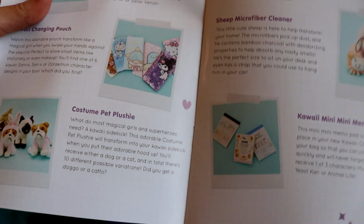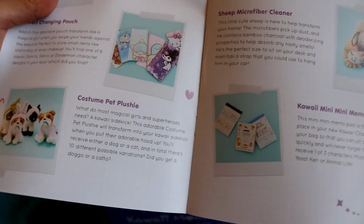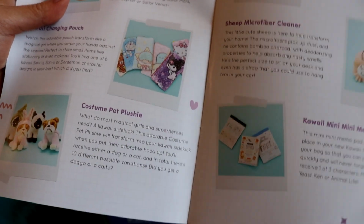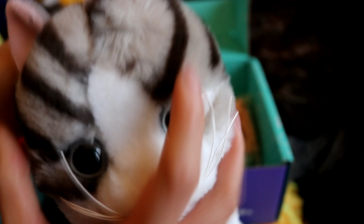What do most magical girls and superheroes need? A kawaii psychic. This adorable costume pet plushie will transform into your kawaii psychic when you put their adorable hood up. You either receive a dog or a cat. And turn to this 10 different possible variations. Did you get a doggo or a catto? We got a mamao! We got a mamao. Oops, just like shonk its eye. And then we put this little hood up.